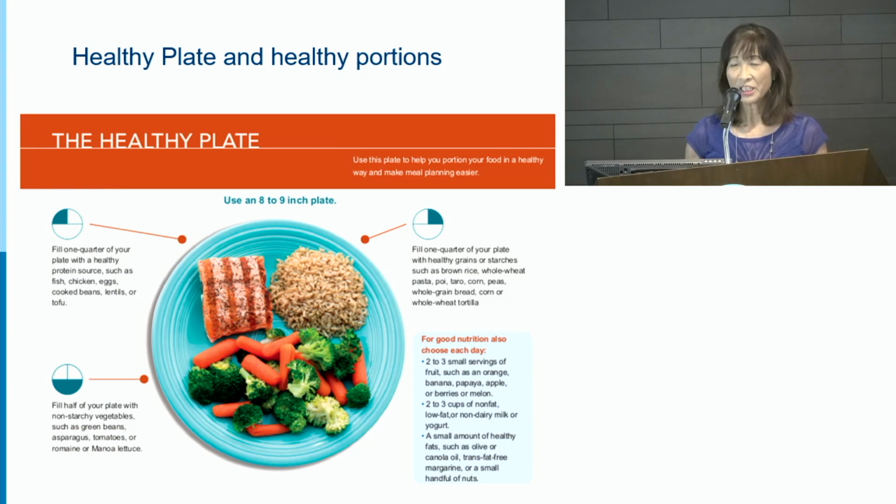Don't worry, we're going to be changing the photo later. We've had some comments. Some people say that doesn't look that appetizing, but it's healthy.